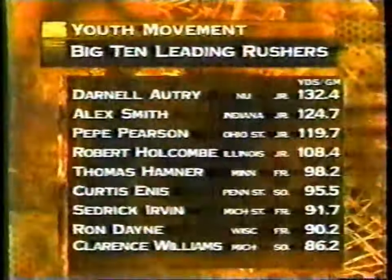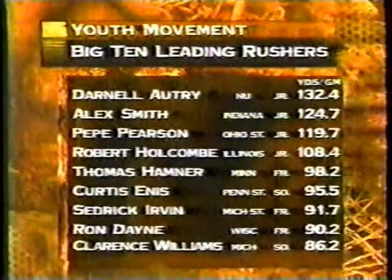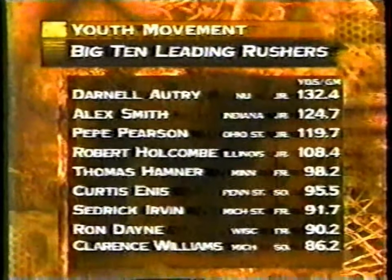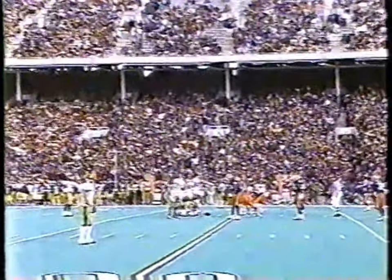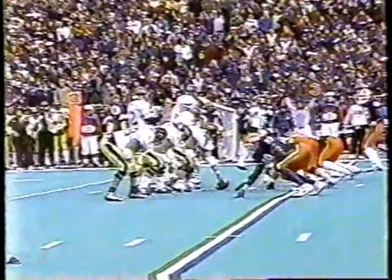Gain of 7, and take a look at the youth movement on this Big Ten leaderboard. The only senior of the bunch is from Michigan State. And he would be the next one. He'd be number 10 right under Clarence Williams. The top 9 rushers in the Big Ten, none of them are seniors. Isn't that something? Third down at about 3.5 yards to go.